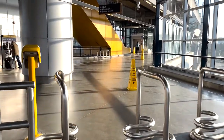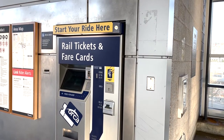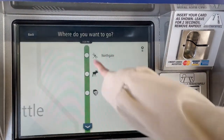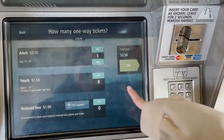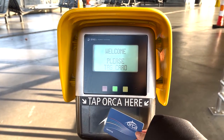When you arrive at the station, you will need to get a ticket first. Select choose a destination. Select Northgate. Select one way. Enter the amount you want and select the payment method. You can use your Orca card if you have one.